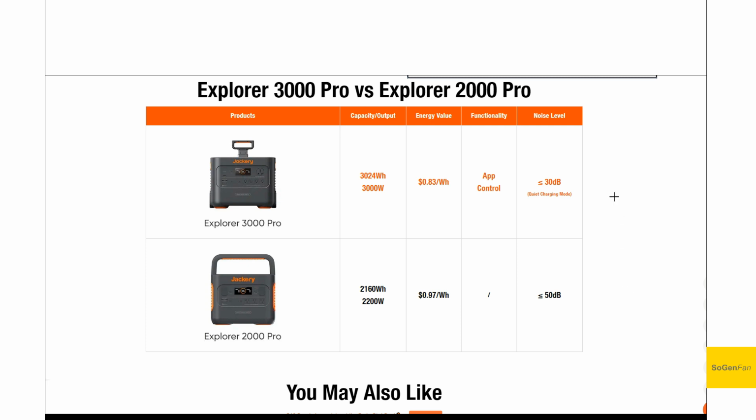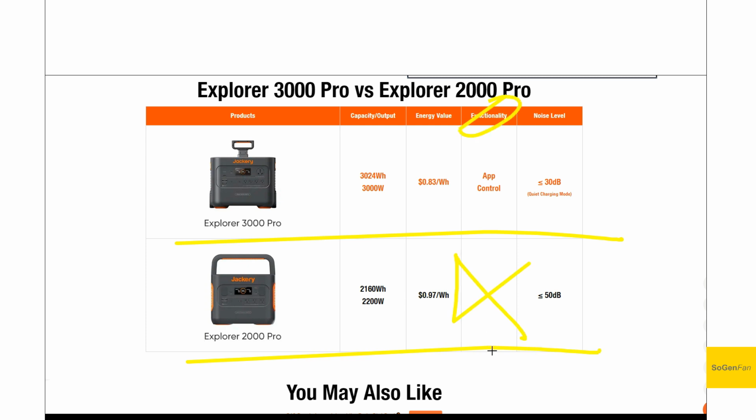No, Jackery's kind of squashed that right here. Basically, you can see here the 3000 Pro, 2000 Pro functionality. This one's got app control. This one, nothing, right? So, yeah, and if they don't have it for the 2000 Pro, they're not going to have it for any of the other models.